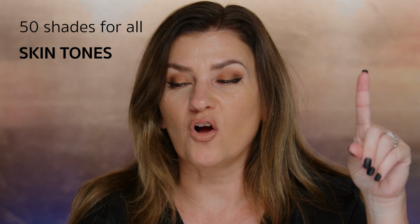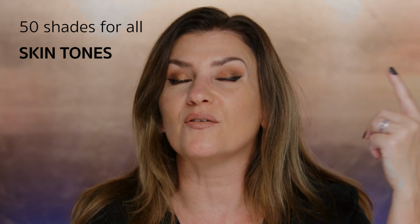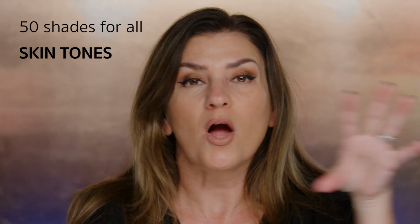I want to go back to the top. 50 shades for all skin types. I think that's phenomenal. I think it's a great shade range, and I feel like the process that they take you through, you can get pretty close to your shade, and I like the shade that I chose.